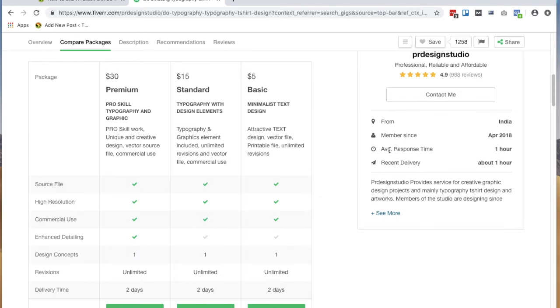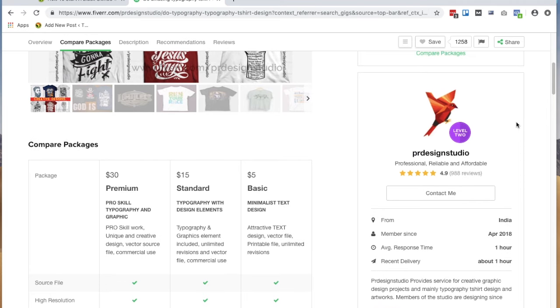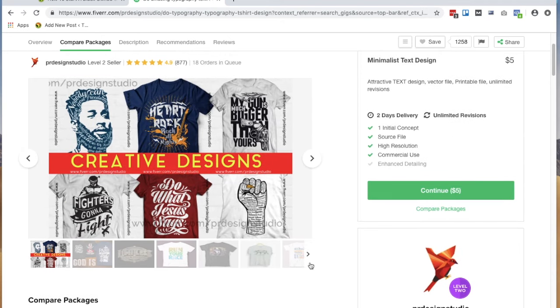Something else that you want to look for is their average response time. In other words, if you have a question or if you submit your order, how soon will they get back to you? And this seller gets back to you in about an hour. So that's good too. That's what we're looking for. This seller is from India, so some things may be lost in translation, but in just a few minutes, I'm going to show you exactly what you need to say to this provider to get exactly what it is that you're looking for.